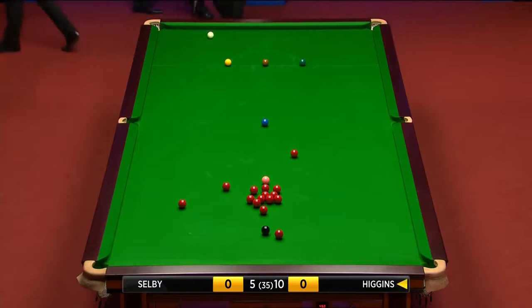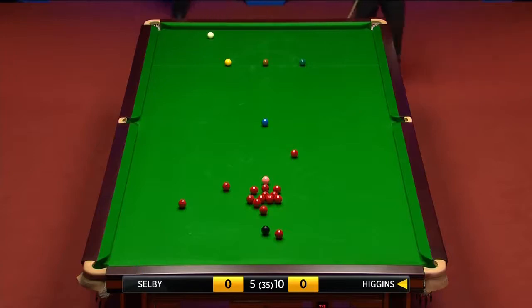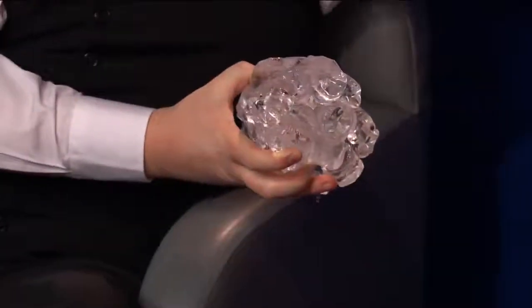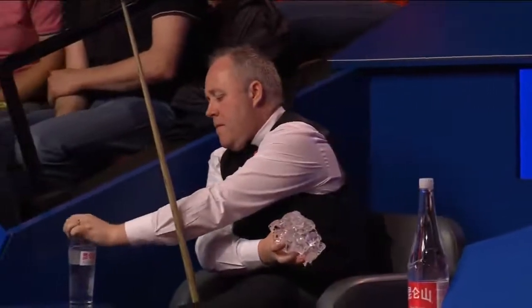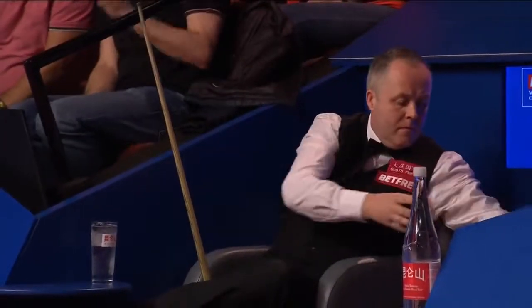Not a bad cue ball. Oh, and just a funny thing happened while you were in the studio. John Higgins went for the ice. It's a big piece of ice. I'll just get a little one that won't fit in the glass.